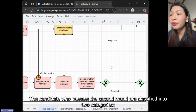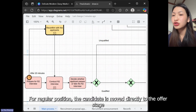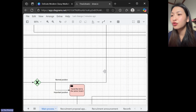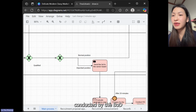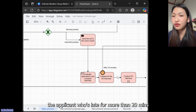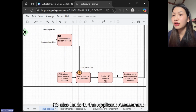The candidates who passed the second round are classified into two categories. For a regular position, the candidate moves directly to the offer stage. But for a critical position, the process continues with a third round interview conducted by the BOD. In that round, an applicant who is late for more than 20 minutes will be immediately rejected. And round three also leads to the applicant assessment.